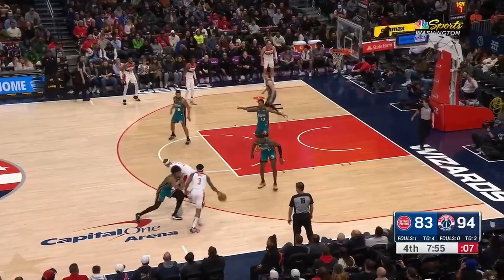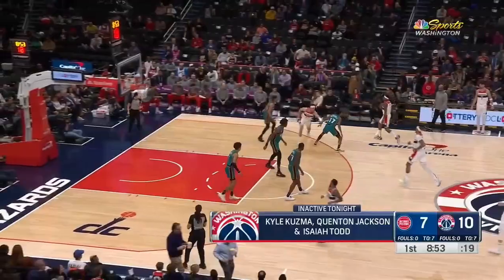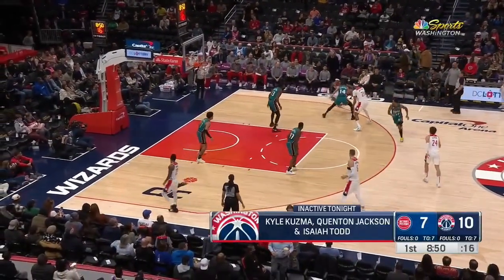Bradley Beal, who just got traded to the Phoenix Suns, is a certified 3-level scorer in the NBA. This video will break down the different aspects of his game and how he will fit on the Suns.